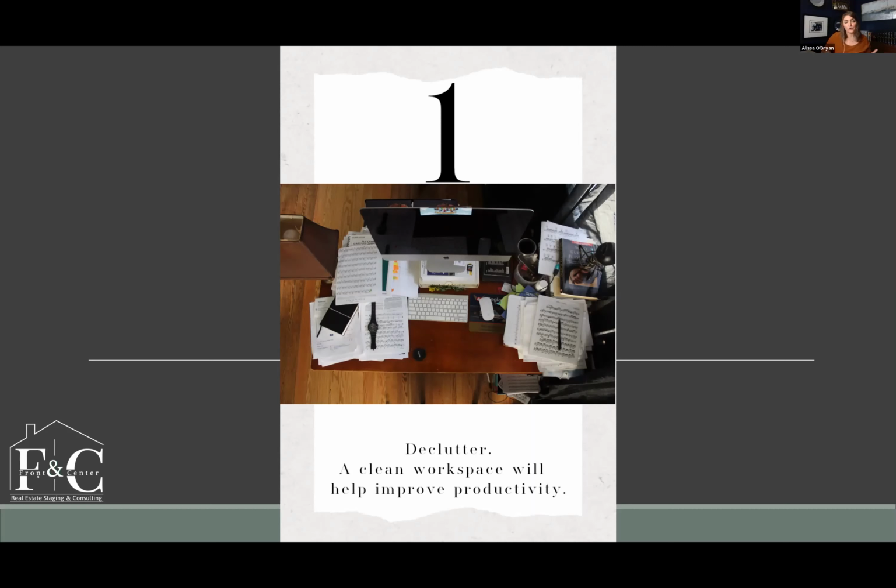For any space that I'm going to talk about, we always want to declutter the room first. We don't want to just move stuff around and put it into little piles. We want to go through the room and get rid of things that aren't really necessary. So we do want to declutter.